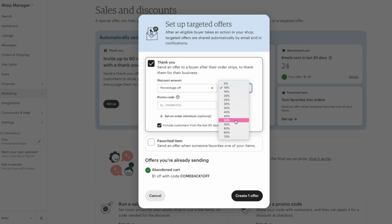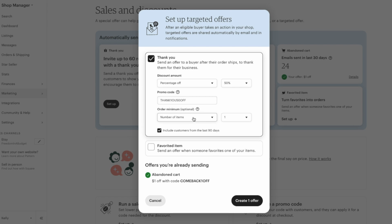And I'm going to do 50% because I want to reward them for coming back. So I'm going to do promo code thank you 50 off. And that is automatically going to apply. You can set a minimum order if you want, and you can say that I want a total order of a dollar amount or a total number of items. So maybe they have to purchase 2 or 3 items, but I'm going to do no minimum order.